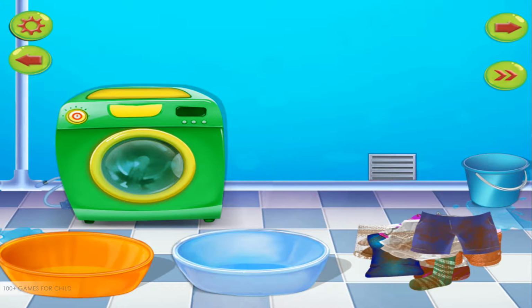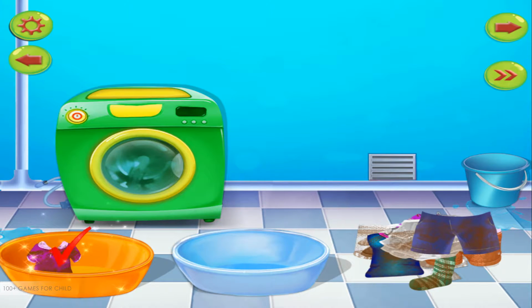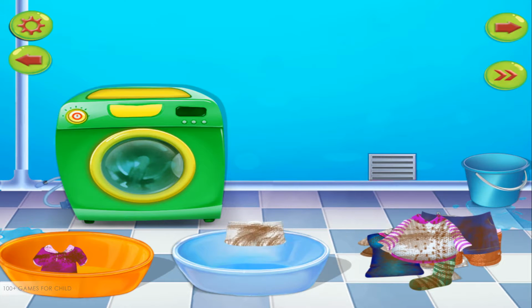It's time to do some laundry now. Separate the color clothes and white clothes. Put them in the correct bin. Well done. No, it will not go here. Good.